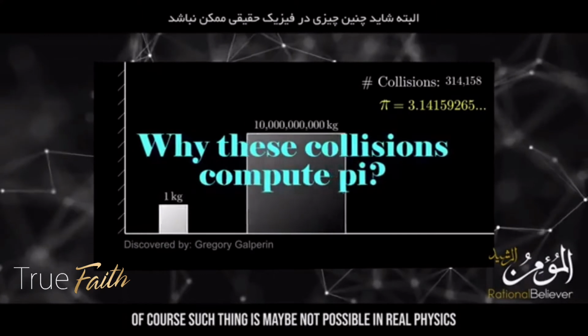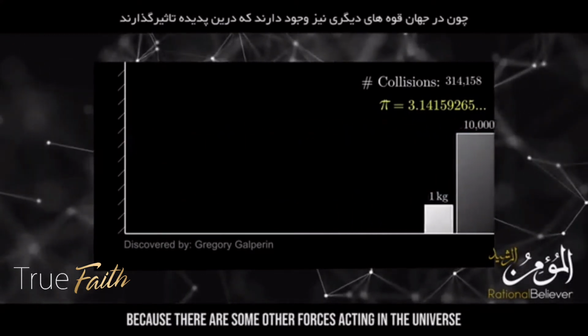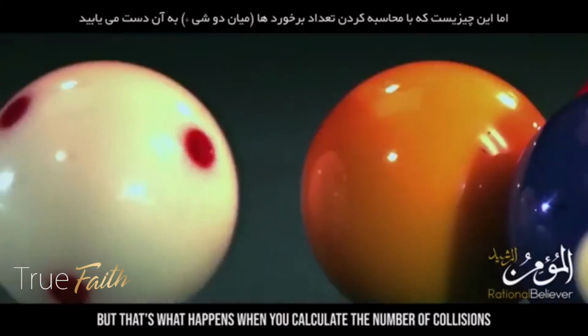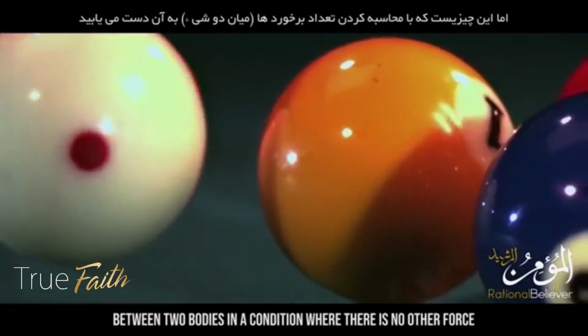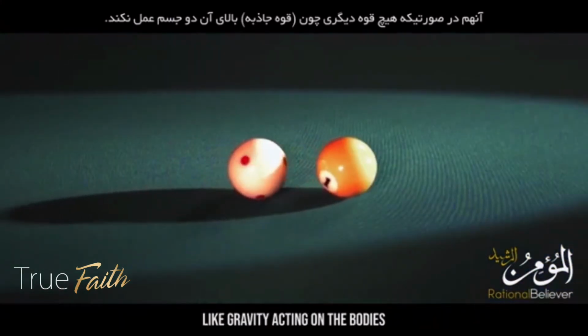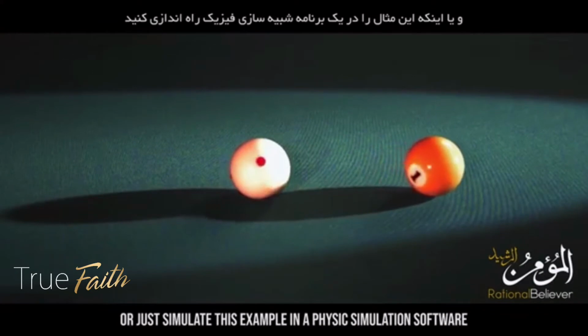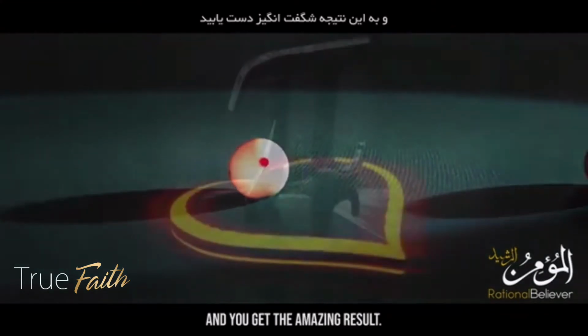Of course, such a thing is maybe not possible in real physics because there are some other forces acting in the universe, but that's what happens when you calculate the number of collisions between two bodies in a condition where there is no other force like gravity acting on the bodies. Or just simulate this example in a physics simulation software, and you get the amazing result.